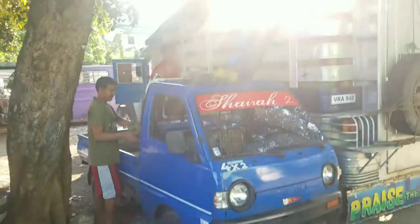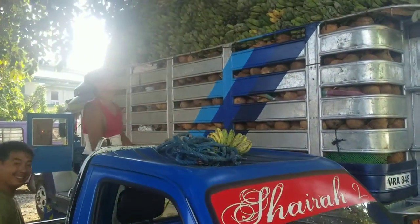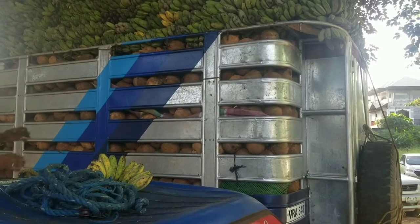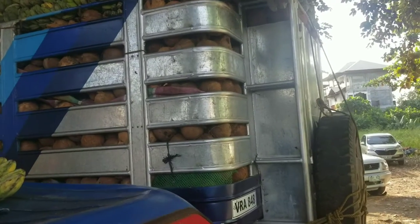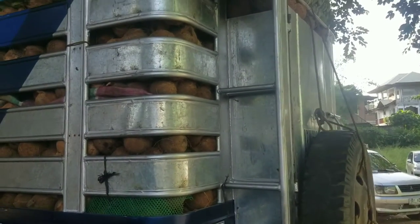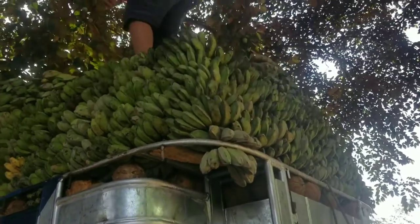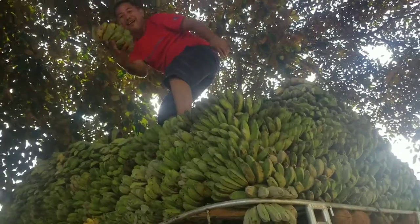Here, these guys unload bananas. It looks like the load's a little over the top of the truck. You got bananas up on top, and you got coconuts down below. Coconut. Hey, you got a way up on top of the load. You like banana? Yeah, I like banana.